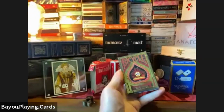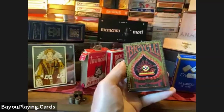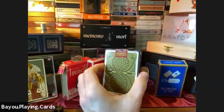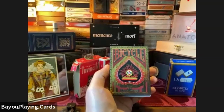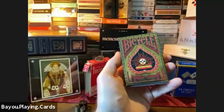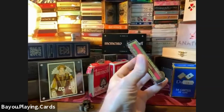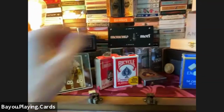Now, my very first Kickstarter that I stumbled upon was for this collectible playing cards. It was their 100th deck design. And yeah, if you guys have any questions, I'm trying to watch the chat as well. I'll try to answer everything that gets asked. But yeah, this was my first Kickstarter. And I didn't know anything about the world of custom playing cards or collectible playing cards. I stumbled upon it and I thought it looked pretty cool compared to your standard Bicycle deck.